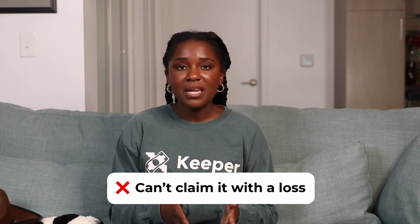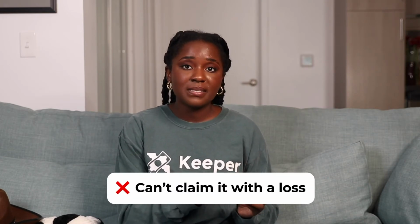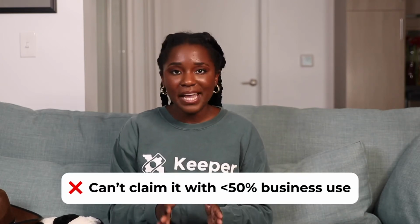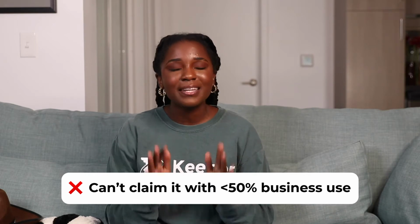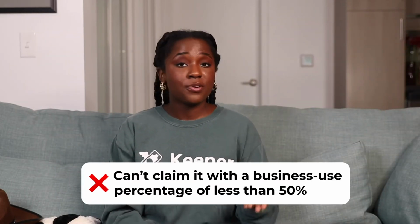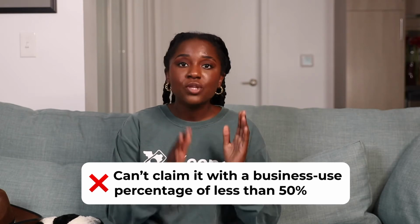You can't claim it if you actually lose money on your business after all of your expenses are taken into account, and you can't claim it if you use your computer for work less than 50% of the time. If you only use your computer for business 49% of the time or less, you have to do the de minimis like we talked about before, or bonus depreciation. So all in all, Section 179 gives you a lot of flexibility because you can either write off the whole cost of your computer at once, or you can depreciate it.